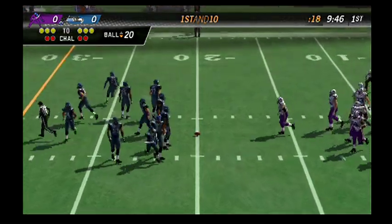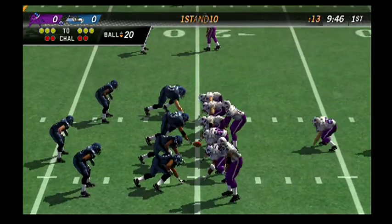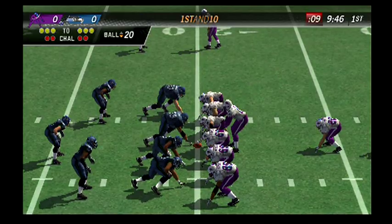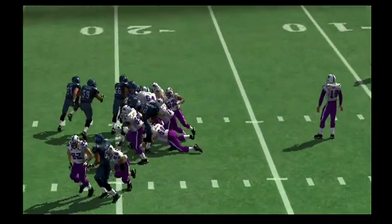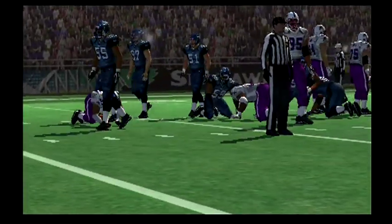First and ten. Ball on the 20-yard line. Here we go. Watch the Seahawks line up in a 4-3. He gets the carry. Bernard is there for the tackle at the 25.